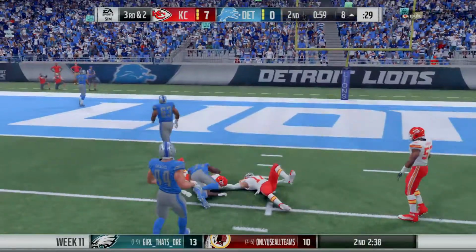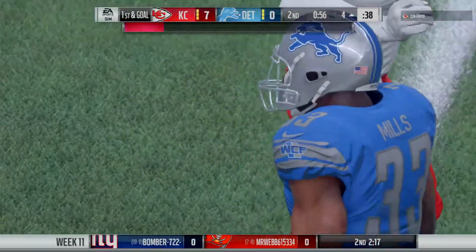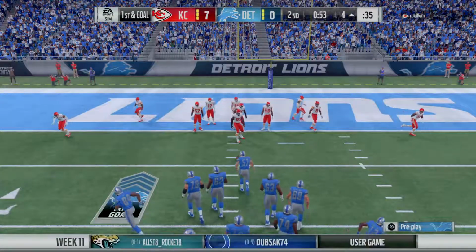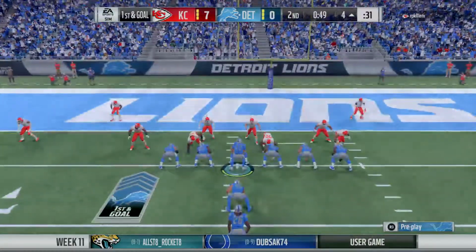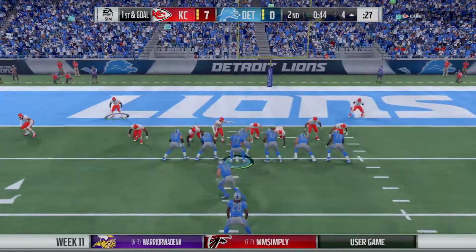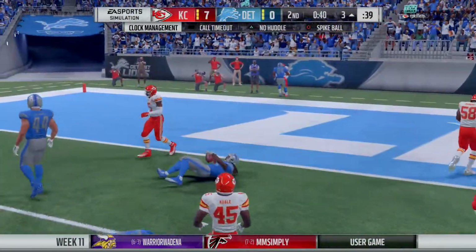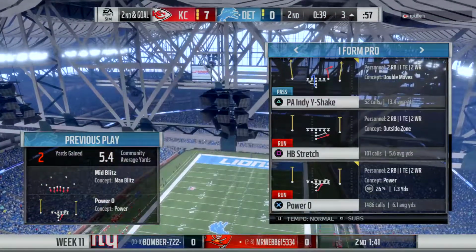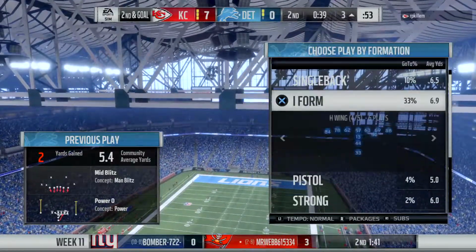On 3rd down, it's Mills, and he's able to pick up the first before he's brought down inside the 5 at the 4. And they got 3 yards. That's enough. A conversion, and now it's 1st and goal. Let's go. Green, 39. Watch it now, Barney. 1st and goal, Bush. He'll get 2 out of that run, and it's going to bring up a 2nd and goal. The Lions will use the first of their timeouts as they stop it here with just under 40 ticks to go in this first half.